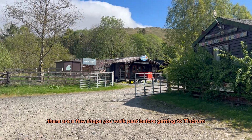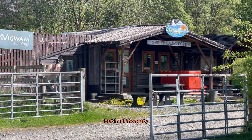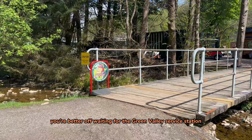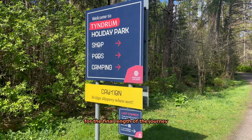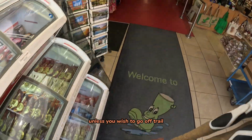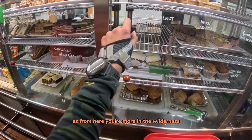There are a few shops you walk past before getting to Tyndrum, but in all honesty, you're better off waiting for the Green Welly service station. I would recommend making use of this for the final length of the journey, unless you wish to go off trail, as from here you're more in the wilderness.